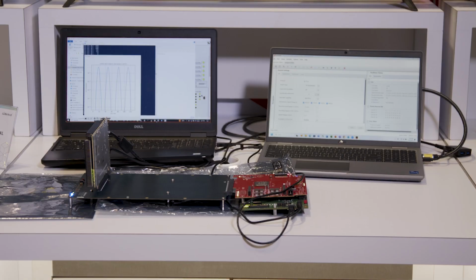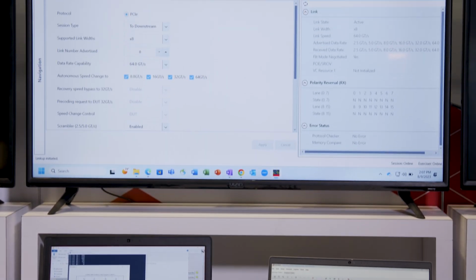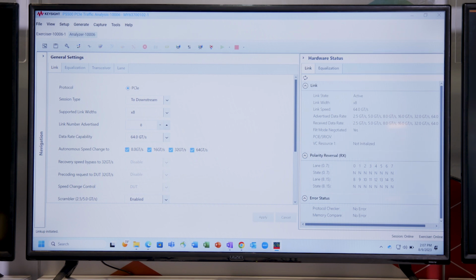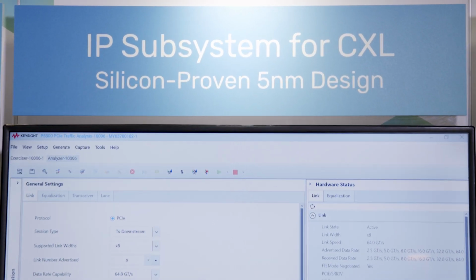The value of building this subsystem is that our customers like to see the full protocol stack tested in its entirety in 8-lane configurations, because this de-risks the IP as a subsystem so that they can actually integrate these designs and save their integration time and cost of development.